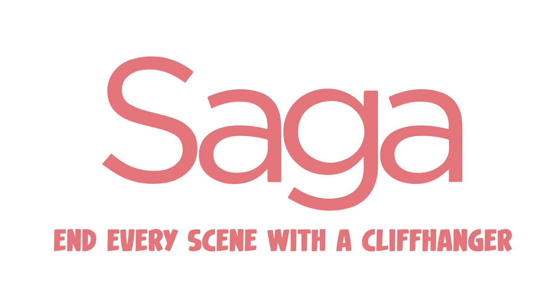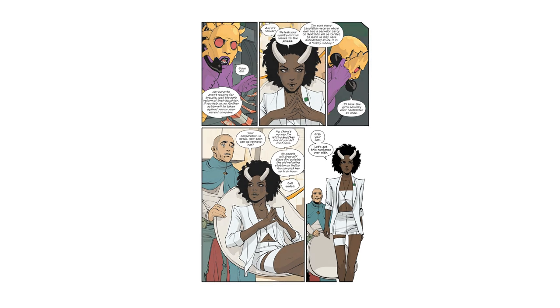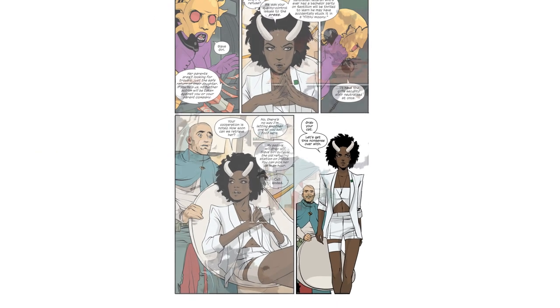There's a really good example here from issue 9, which ends a scene with Gwendolyn telling readers, and technically the Will in the background there, but this is very much towards the reader, that they're off to get the slave girl back. Let's get this nonsense over with. Very specifically giving us a hook for when we're going to see them next.